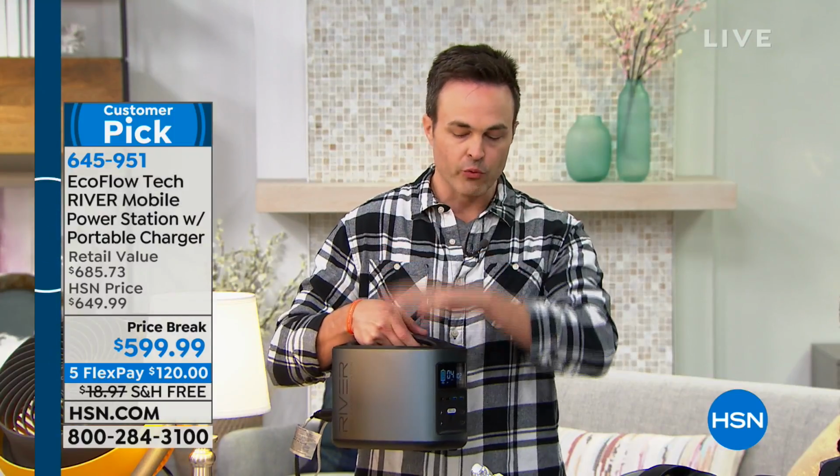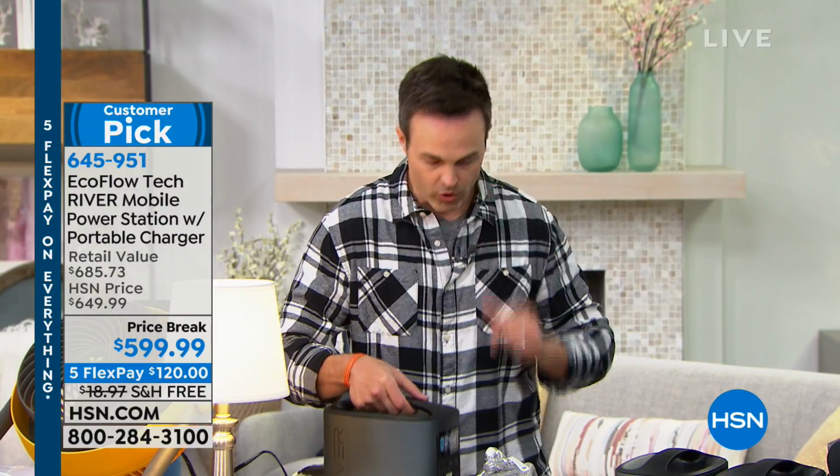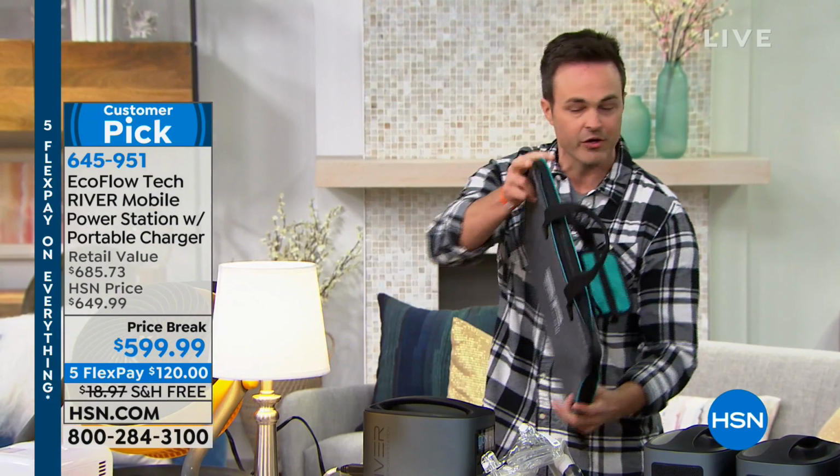But here's the thing, it's got flow-through charging. So unlike those gas generators, flow-through charging basically means you don't have to unplug any of your devices while you recharge the River. You can keep all of your devices plugged into the River while you recharge it. Think about how many times you have to go out and fill up that big clunky gas generator with gas and oil in that amount of time. With this, you just plug it into the wall, or you plug it into your car, or to recharge it, you can also pick this up right here.